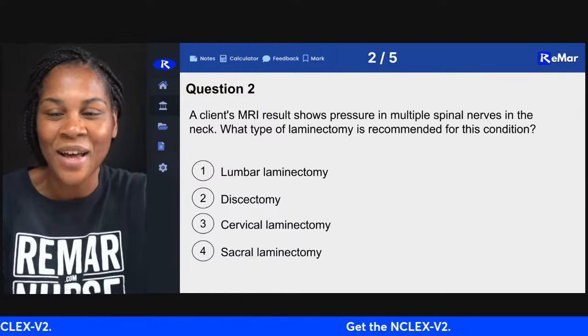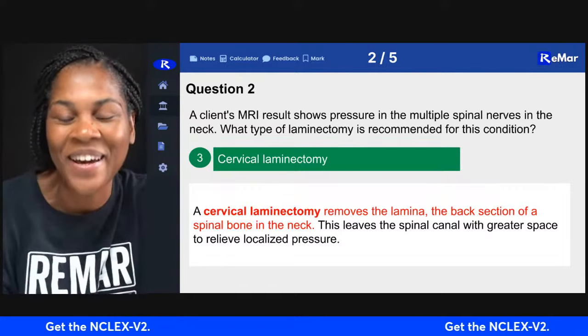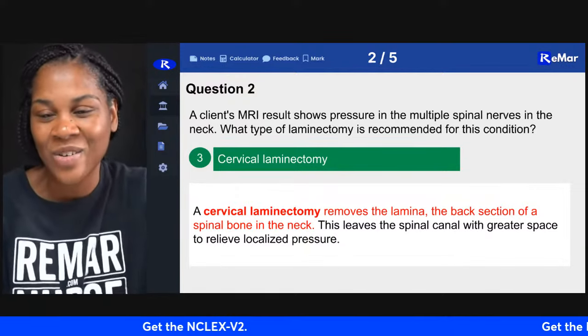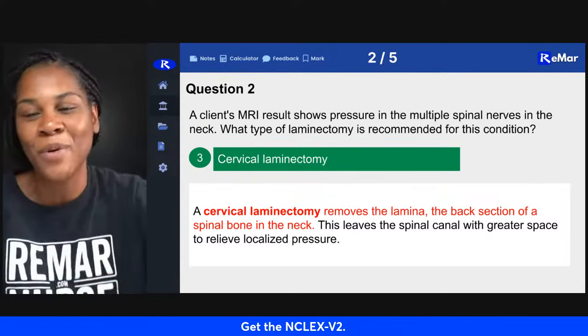Okay, correct answer. Most of you got it right. It's three, cervical laminectomy. The cervical laminectomy removes the lamina, the back spinal portion of the neck. And so this allows for more space to relieve localized pressure. Okay, we got that one right. I'm going to the next one.